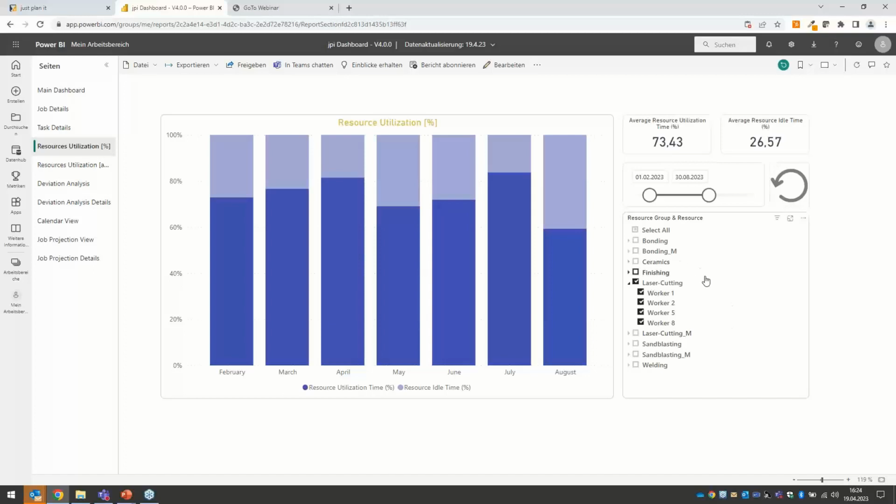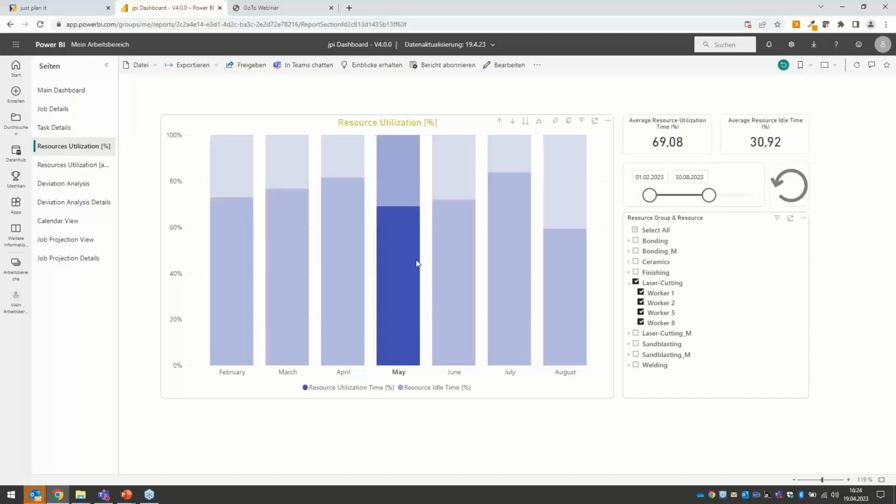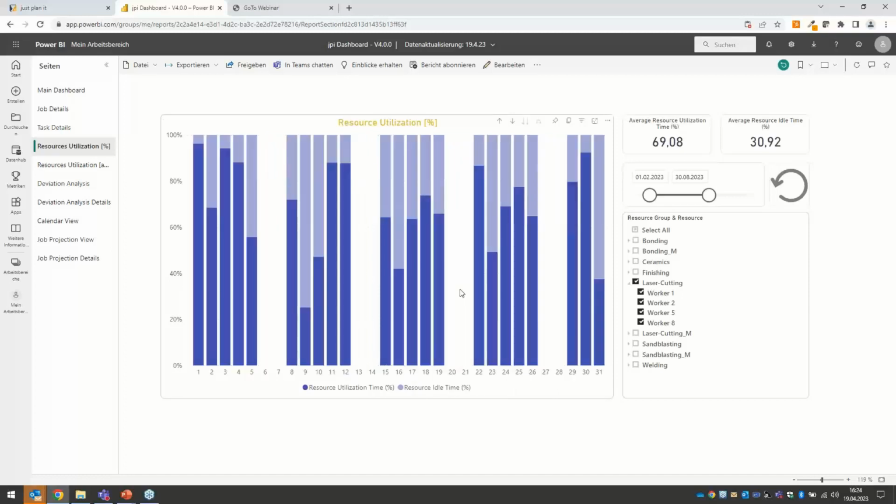Besides the selection, you also have the chance to drill down. So if you select a month, then you can also make a drill down, and here the drill down now shows the selected month, and here you can see that obviously that's a Monday to Friday business with no working time during weekends, easy to see.